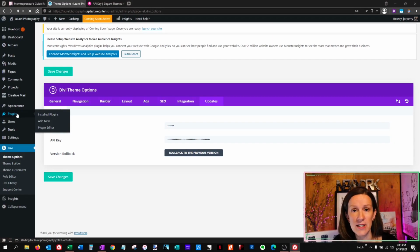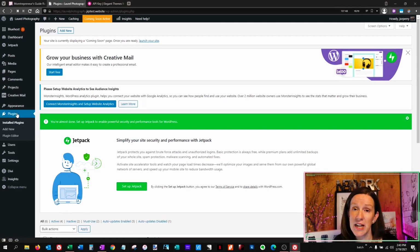The reason you don't need a bunch of plugins is because Divi actually gives you so many options in their theme that you don't need to add extra plugins for different uses. So I do have an article on my top 5 plugins, so I'll leave that below. And we are going to install them on the website now, but if you need to go back for reference, they'll all be listed in that article.